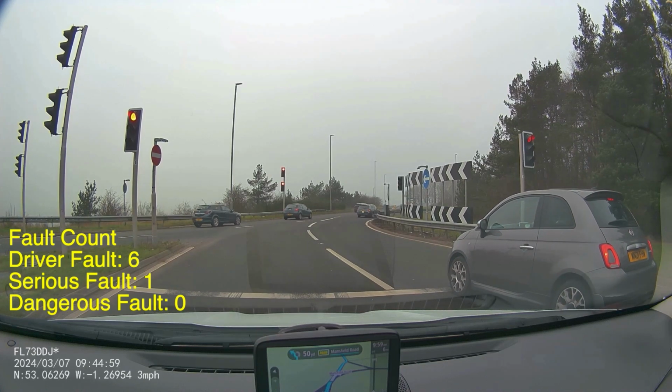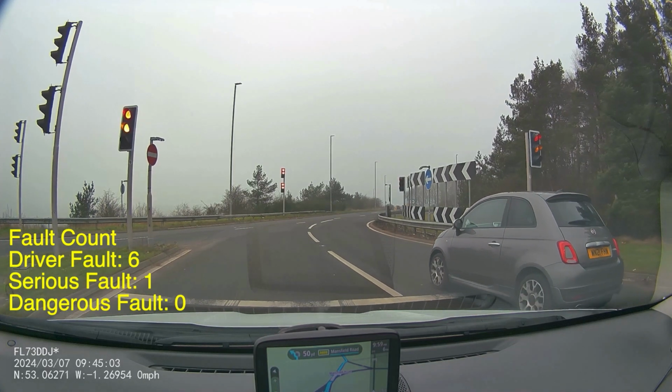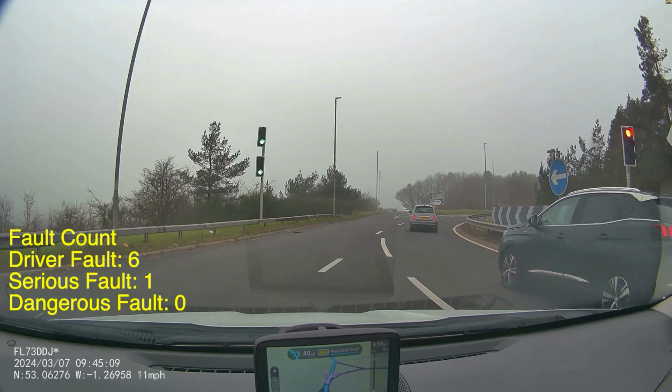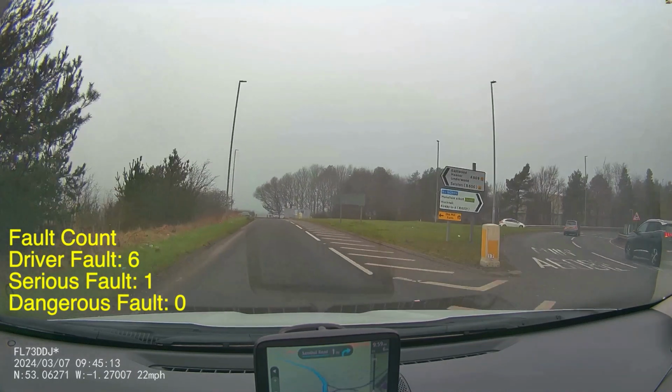If you can change lanes safely, then by all means do. Check your mirrors, get those signals on, make sure you're safe before you do it. However, what we don't want is a panicked reaction about being in the wrong lane and a sudden move across lanes. As we come round, you'll see the lane guides us out to the left, and away we go.